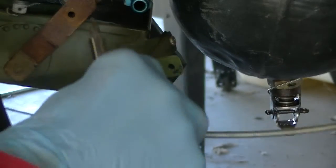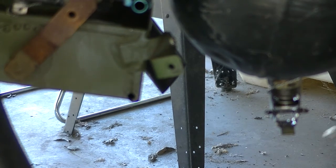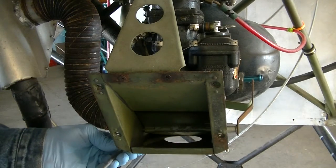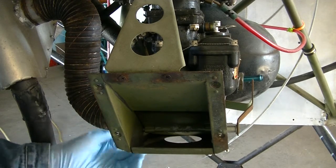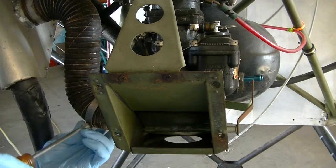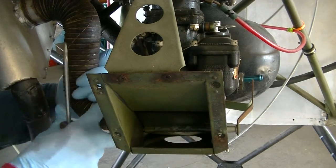Carburetor heat, Bowden cable. This is a Stromberg. It's an NA-S3A carburetor that most Continental A65s, you'll find them on most of those.